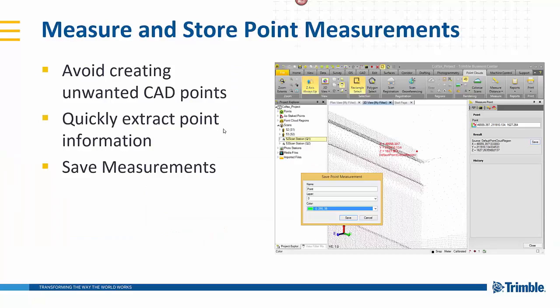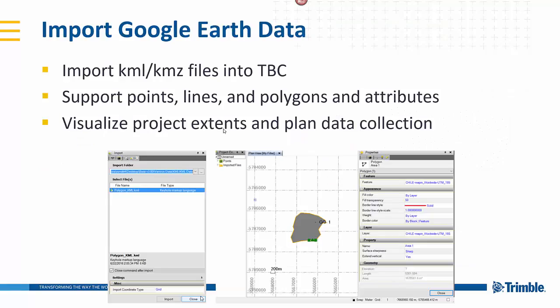Also, in addition to measuring distance, angles, inverses, you can now measure points. This is very useful, especially when you're working with point clouds. You can select any point in the point cloud and get 3D coordinates of the point. You can store that measurement and see it in the Project Explorer as a stored measurement. And this allows you to see the 3D location without having to create a CAD point at a certain location.